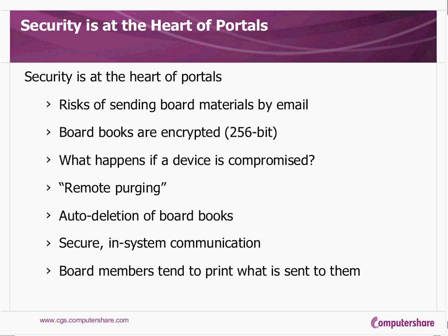So if I have important materials on my device, I leave it on the airplane, the administrator can go in and just wipe that clean instantly. And it really does add a whole other level of security that you would not have in the paper world. We talked about a bunch of these already: saving time, deletion of books. Again, security is the underpinning of the whole process.